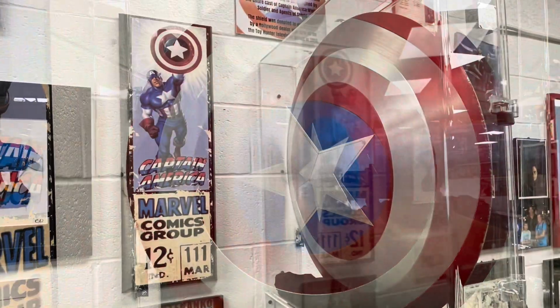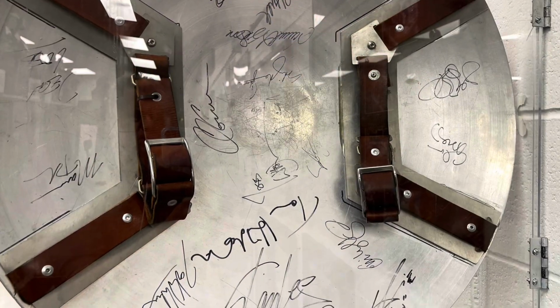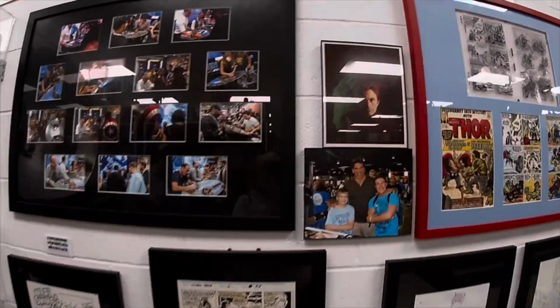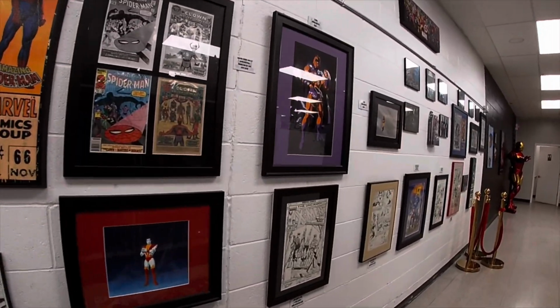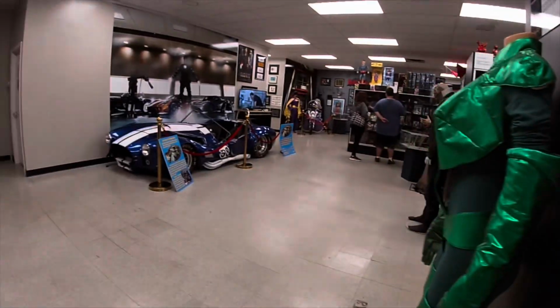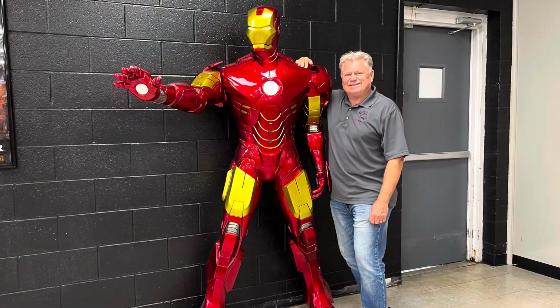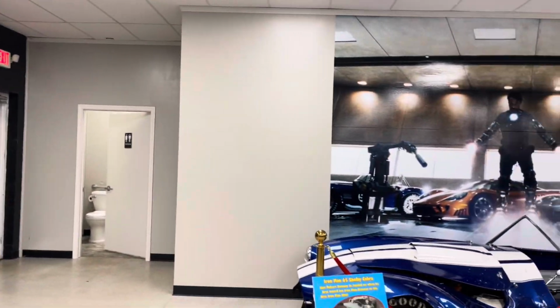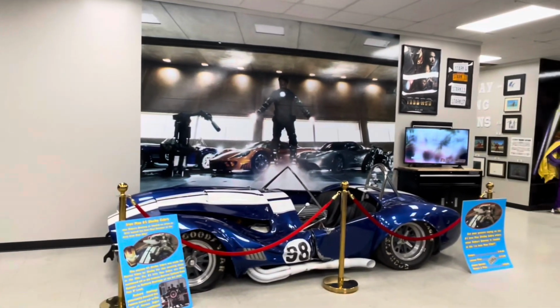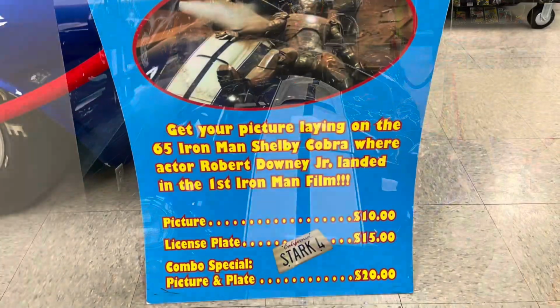This is the shield used by Chris Evans, and it was autographed by the entire crew on the back. We were told that a lot of the costumes and props that they normally have here were at a Comic-Con show the weekend we were there, but we still got to see Iron Man, which was so cool, and the car that he fell in during the movie. Apparently, you could get your picture laying in the car just like Iron Man did.